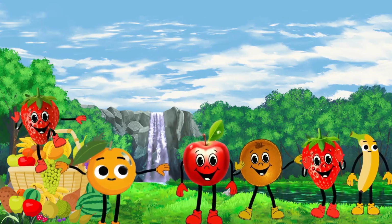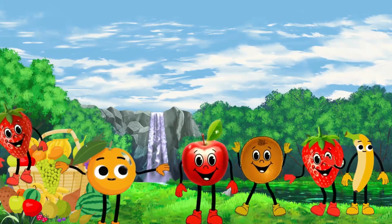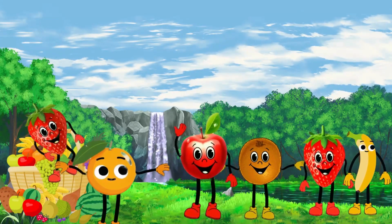There you have it. These are just a few of the many delicious fruits waiting for you to try. Remember to eat your fruits every day for a healthy and happy life.